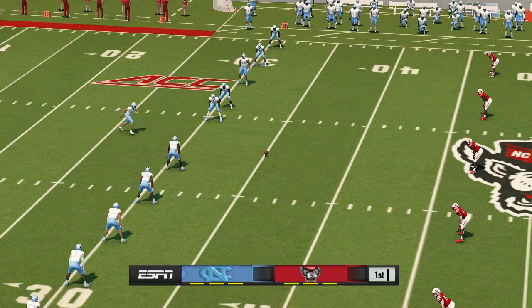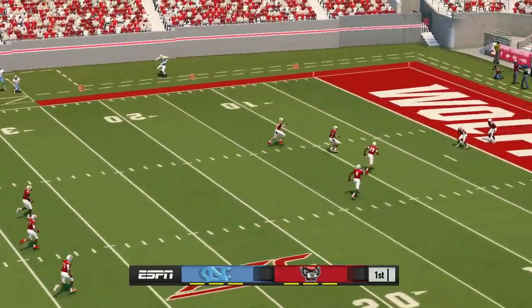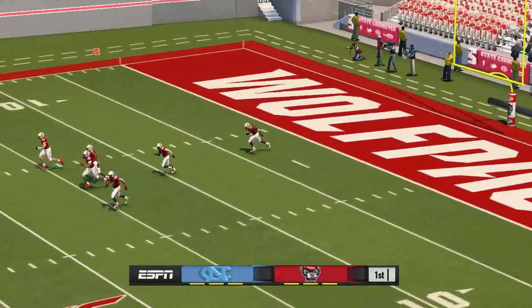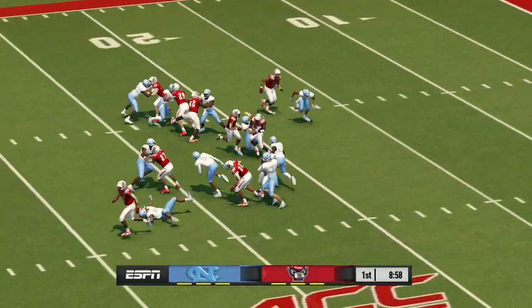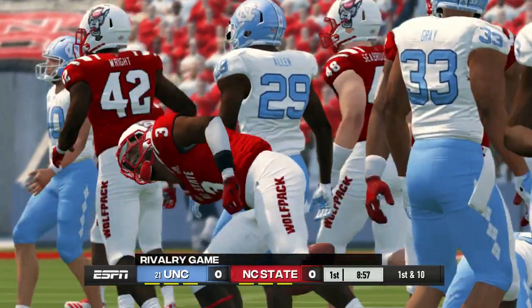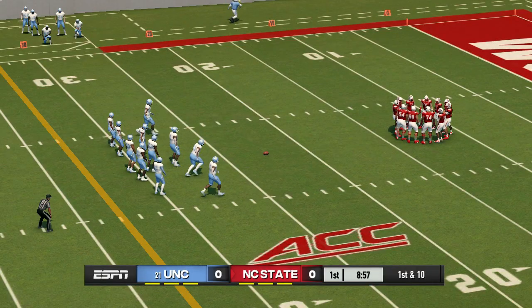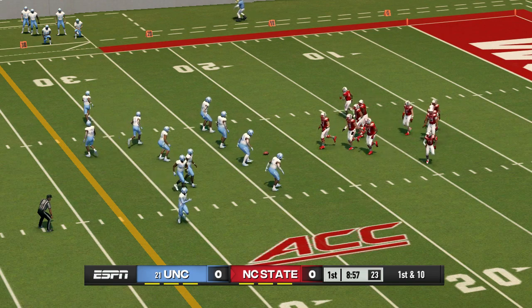North Carolina will be kicking off, and you can just feel the energy in the air for this opening kickoff. He's to the 20, and he's tackled at the 23-yard line. The quarterback brings his troops out onto the field for the first drive of the game.